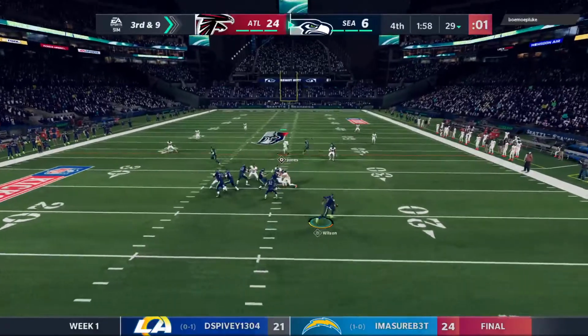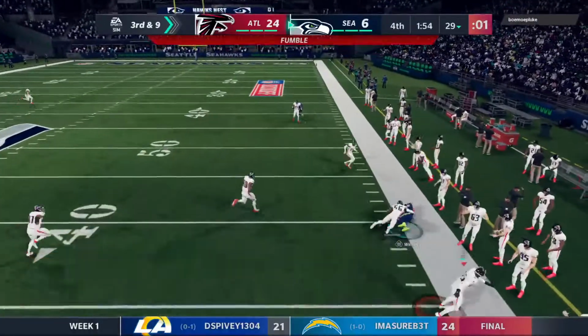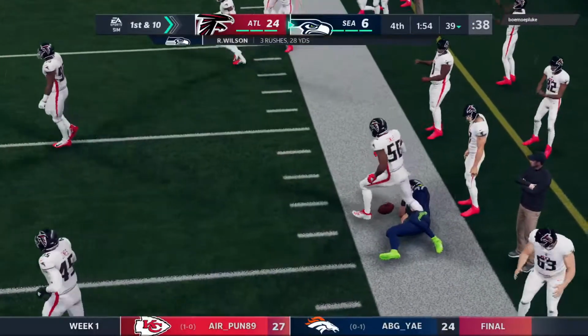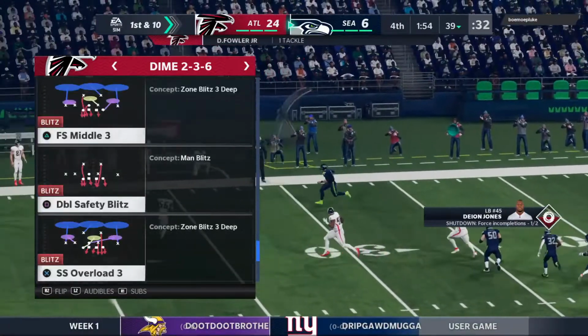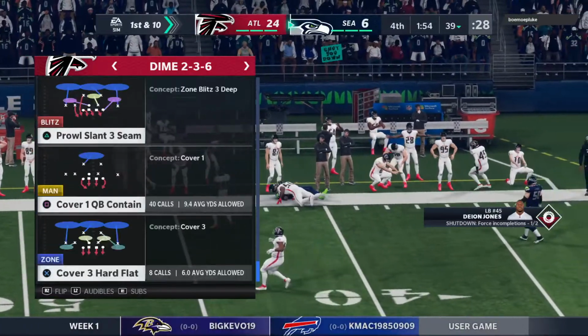From the gun, Wilson escaping the pressure right. He can run for it. Wilson hit. It's loose. It's out. Fumble. But this will get out of bounds, so possession will stay the same. The rushing numbers for Wilson maybe down from earlier in his career, but he's still a threat to go, showing it there, picking up the first down.